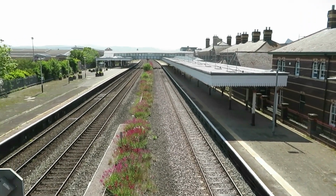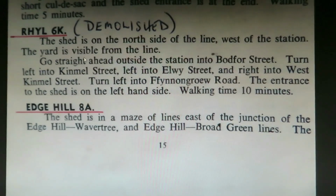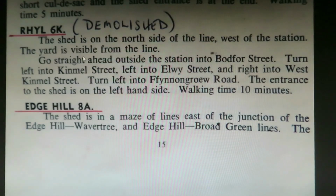This is the station from the bridge. These are the directions for Rhyl Shed, which was 6K. It was in North Wales, but it was part of the LMS.